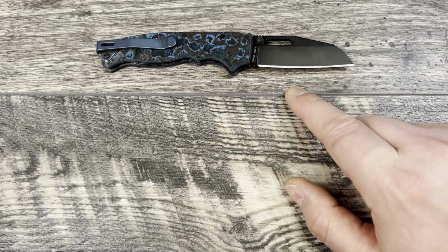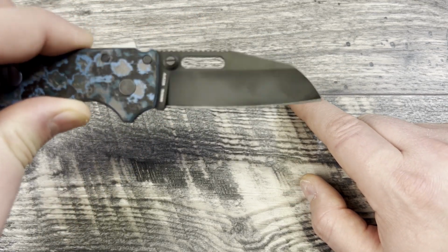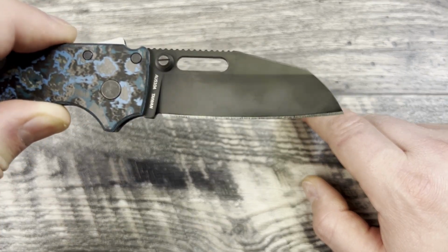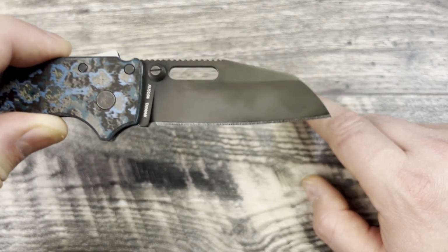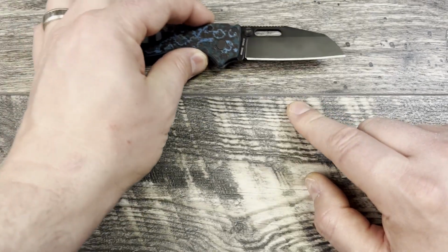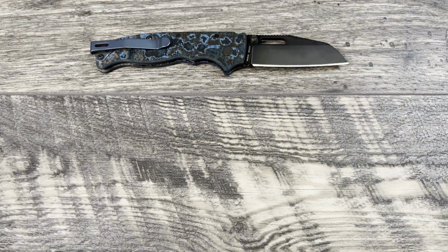I am seeing that I'm getting fairly good performance out of the AUS 10A. I have stropped it up as I've used it, and it's remained fairly toothy with a compound strop, so really doing well. And the Shark Lock is performing really well. I'm very happy and highly recommend those Lynch Northwest deep carry pocket clips. It goes in and out of the pocket so good, but it still has enough tension to lock it in the pocket where you don't have to worry about it slipping out. So these are very recommendable.